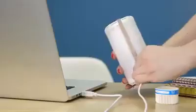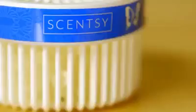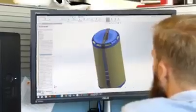The Scentsy Go charges through a USB port. Depending how you use your Scentsy Go, you can get battery life anywhere from 13 to 30 plus hours. Scentsy Go has a new system of fragrance contained within a Scentsy pod. You can actually fit two Scentsy pods in the Scentsy Go. The fan pushes the air over those fragrance beads and out through the top of the Scentsy Go, and that's how you enjoy your fragrance.